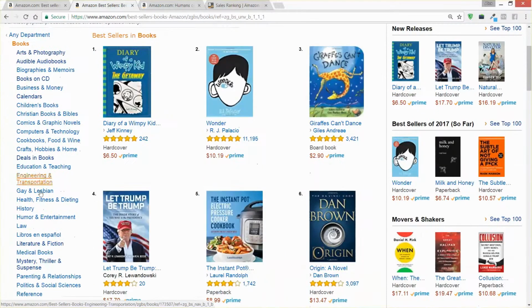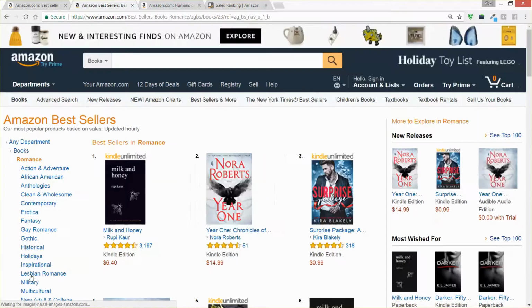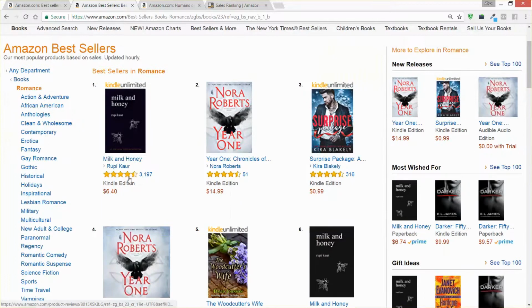Let's go right to the extreme case. Let's go to the romance category in books. Well, mind you, not Kindle books, but in books. And the first strange thing that meets the eye is that many of these romance books, in fact, the vast majority, they show here the Kindle edition as the book that made it into this books ranking. Mind you, the ranking that I clicked on when I clicked on print bestsellers.